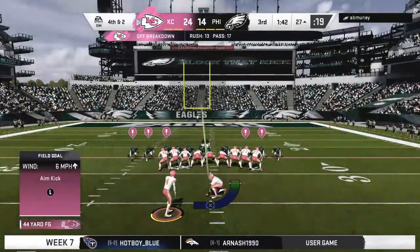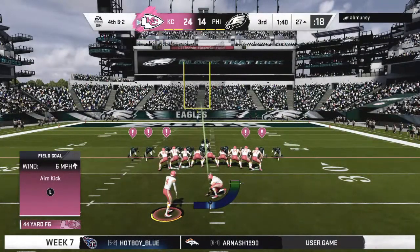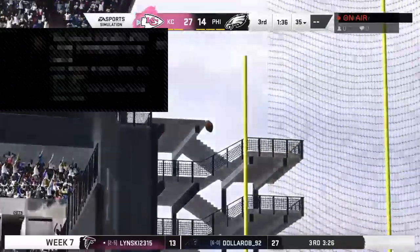So out comes a field goal team now for the 2nd time here today. He hit his first one. Good snap, good hold, and right down the middle.